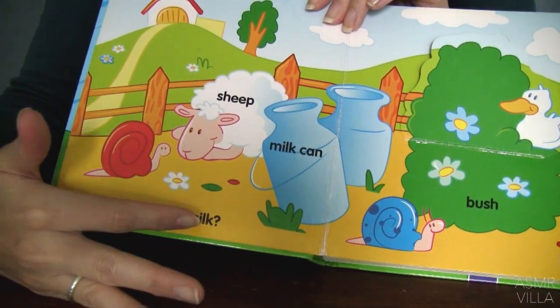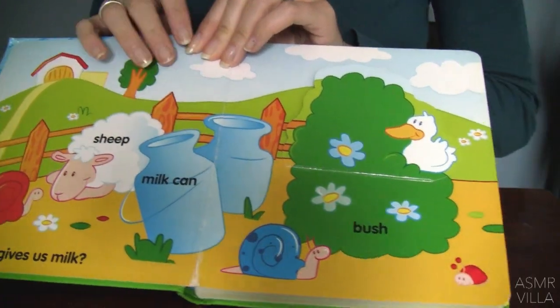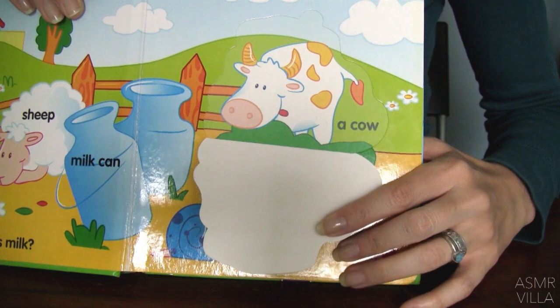Who gives us milk? Sheep? Milk can? And then it has the word bush, and then behind the bush, a cow.